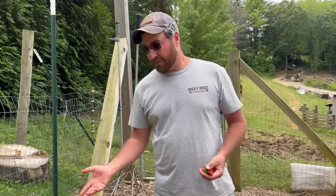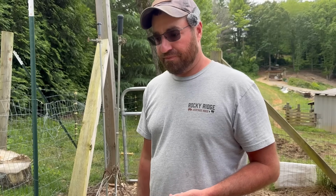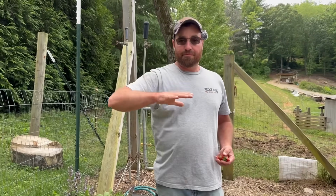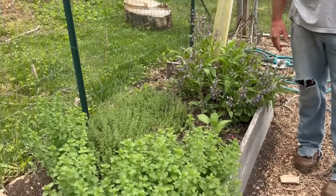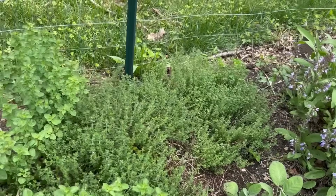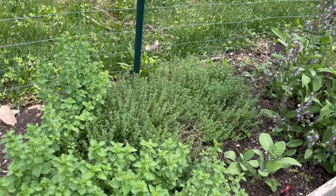And from what we found, it seems to us that herbs can tolerate more shade than most vegetables can. When you get in this corner of our garden right here, this is probably the shadiest spot out of the whole thing. And they've loved it here. Yeah. There's my oregano. And all this, the oregano is 2 years old. Yeah. I think.